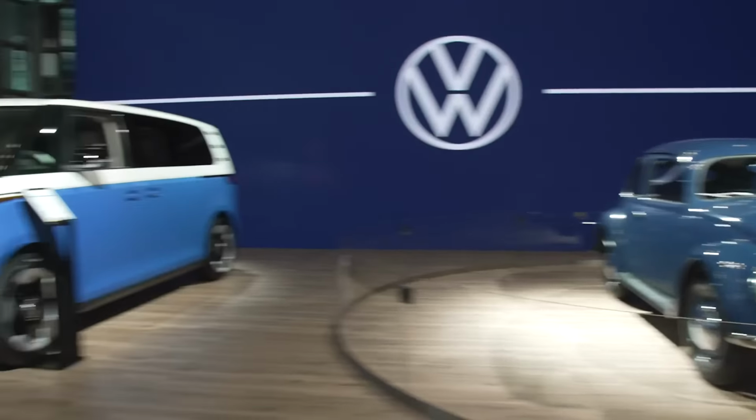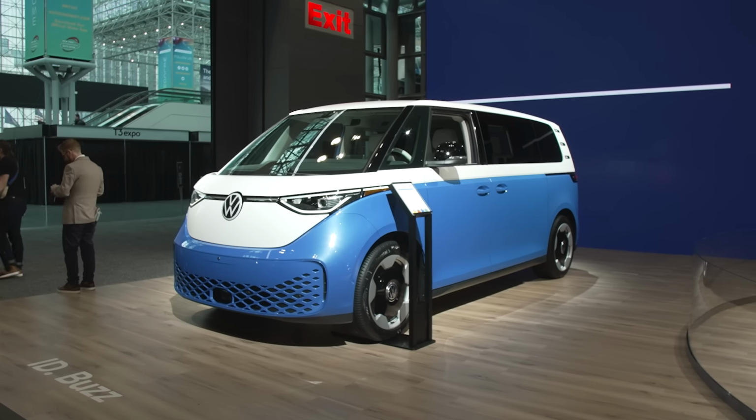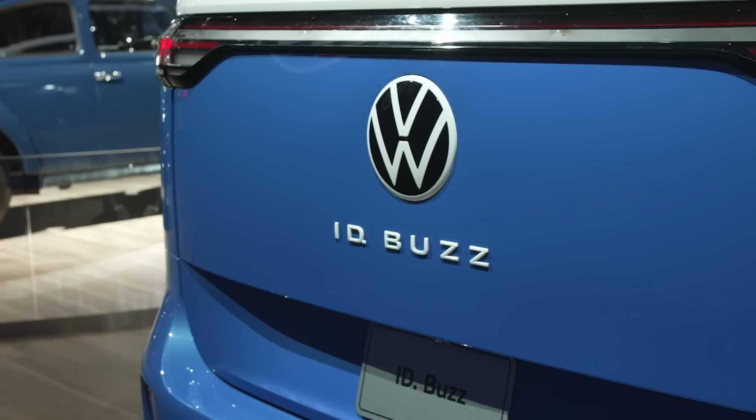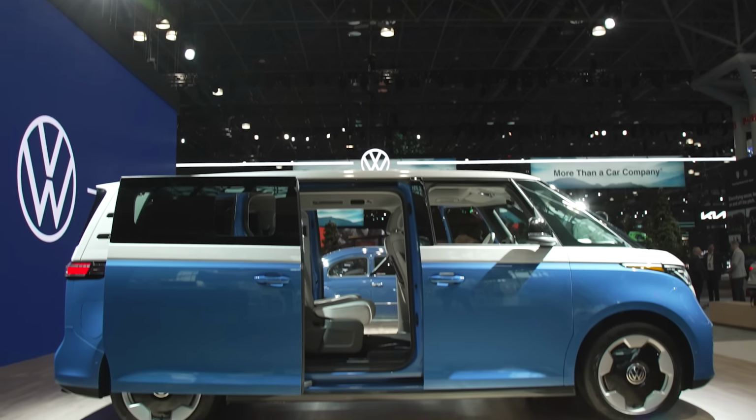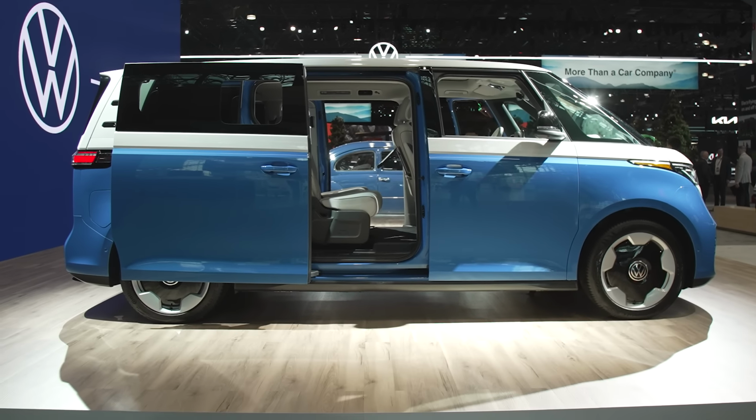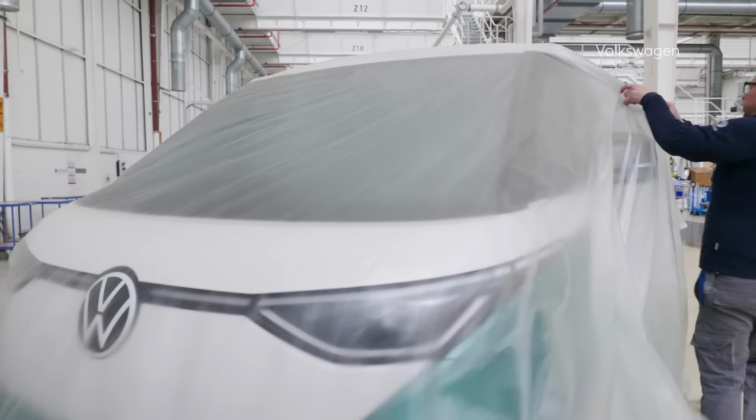Here in the US, the ID.Buzz is going to arrive as a 3-row van. It'll seat 6 or 7 people. You'll have some motor configuration options as well, basically all-wheel drive or rear-wheel drive. And this is the first time I'm seeing it that actually seems like a complete vehicle, something that you could get in and drive. Previously, every time we've seen it, it really looks and feels like a concept car.